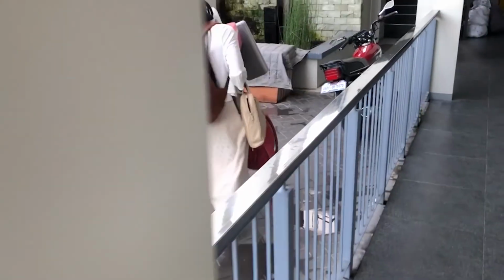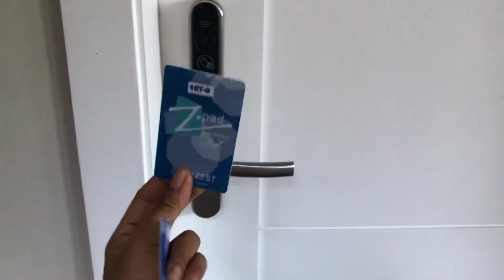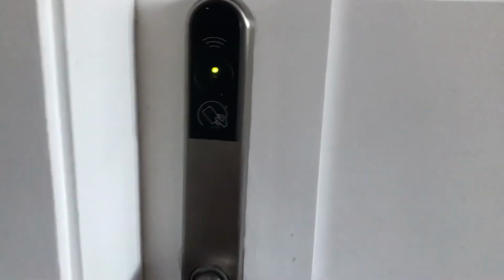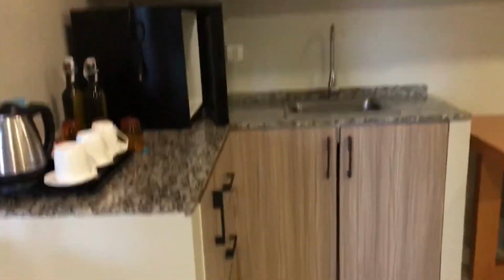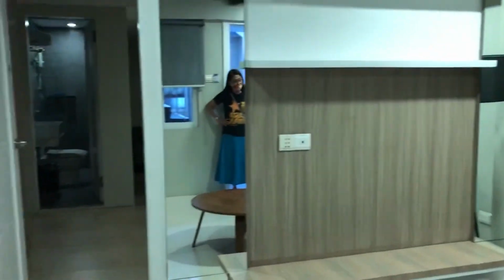Room 107. Wow, we have a kitchen. Wait lang. Lagyan natin yung card. And then... Okay, yeah. We have a ref. We have a kitchen area. There's a sofa. This is nice. So pretty. Lots of cupboards. We're gonna look at that later.